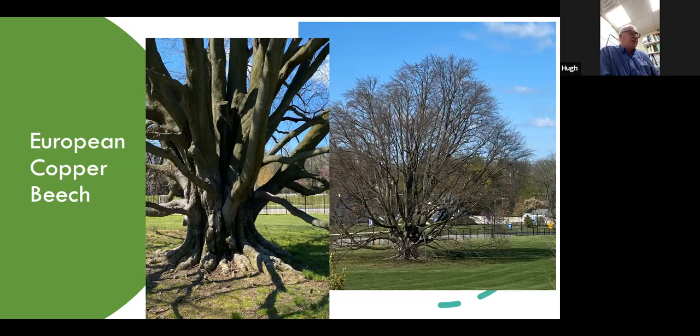We had this one measured, but because the branches are so low, it's considered a multi-stemmed one. So it wouldn't be considered for state champion, but we do have it measured. Find it here.